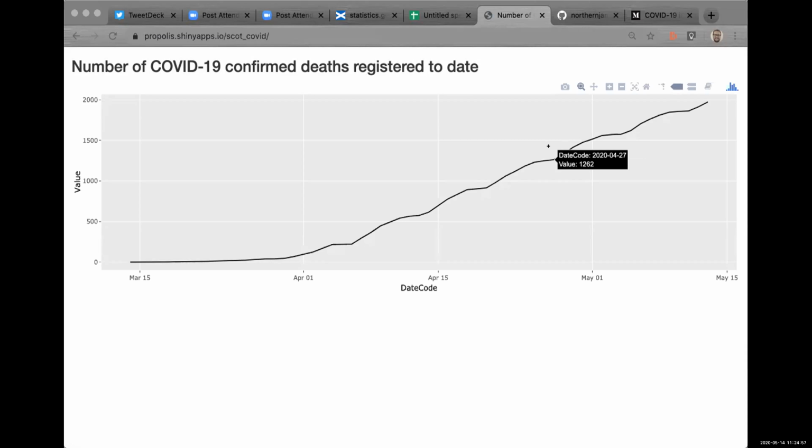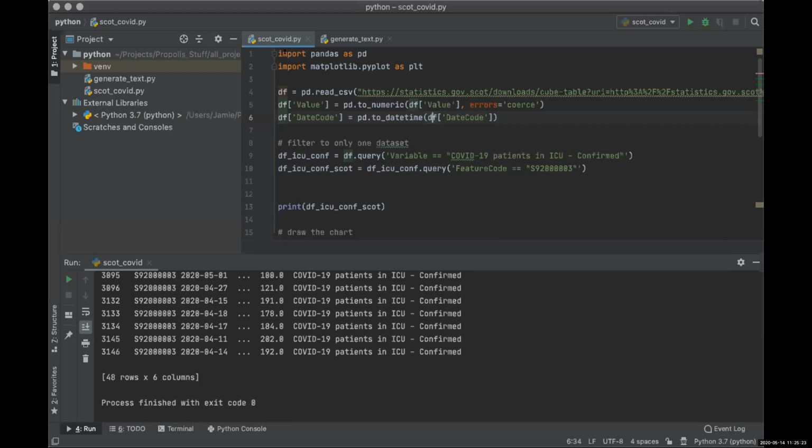So the idea is that with this sort of thing, you can build up these kind of dashboards, I guess, or similar, using the data as it's published by Scottish Government. So it takes care of itself. I guess other examples of this, maybe, let's see. If we go to Python, that's probably another decent example of this.